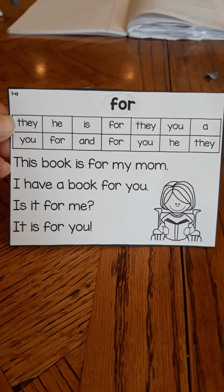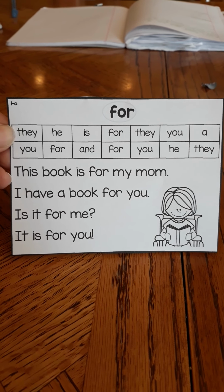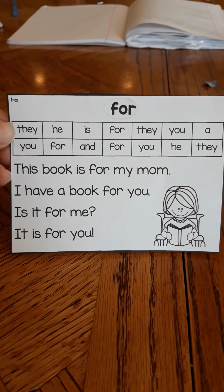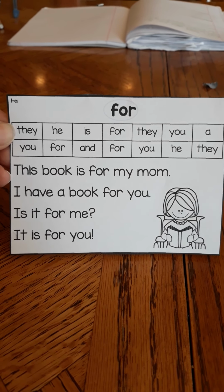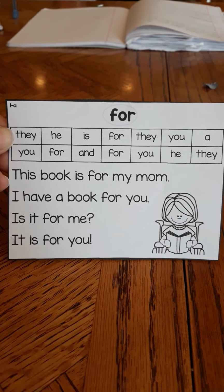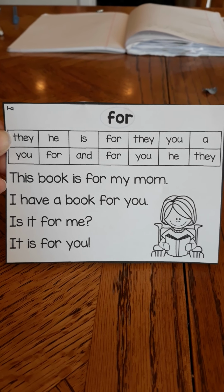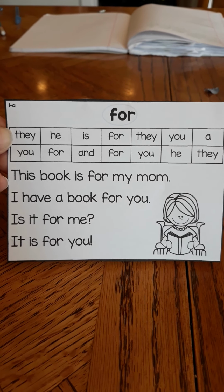Hey guys, we're going to work on sight words today. Throughout the video, I want you to pause and then press play when you're done pausing it, if that makes sense. I want you to pause it sometimes and practice the words yourself, okay? For now, I'm going to read through the words at the top.